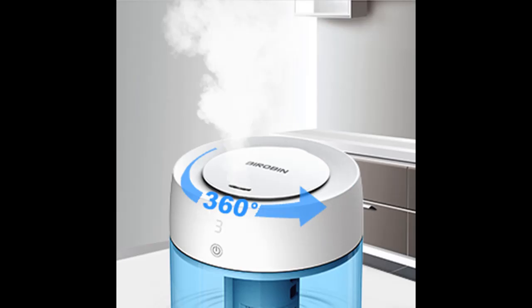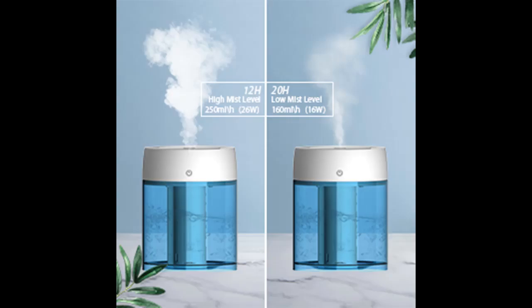Discover a deeper, replenishing sleep experience by improving the air quality at home. Do away with congestion all year long and pass this flu season uninterrupted. Birobin Ultrasonic Humidifier, refresh your life.